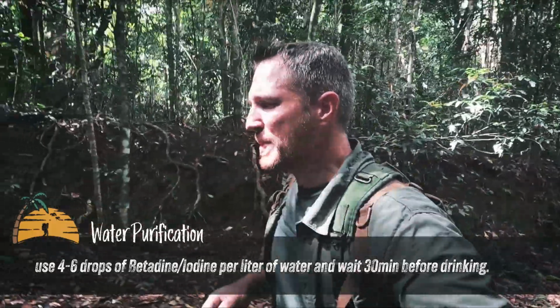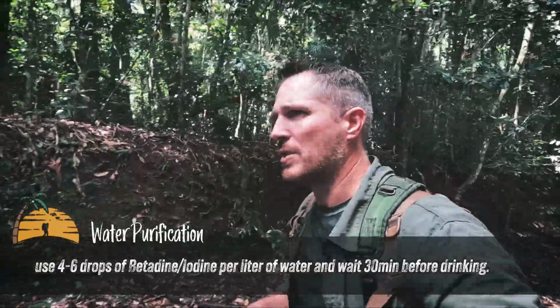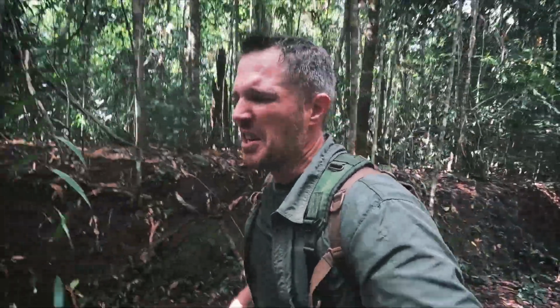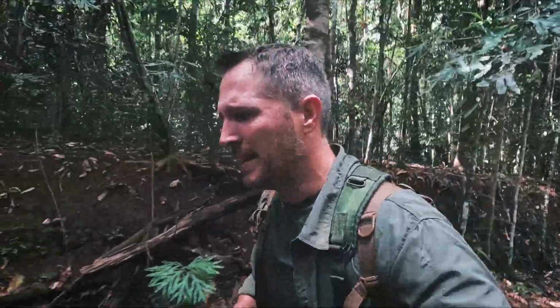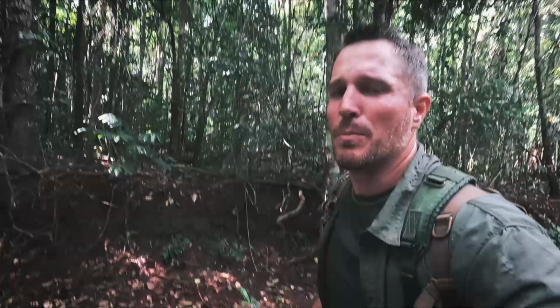You've got to put a couple of drops in there per litre, and then wait half an hour for it to kill all the bad stuff in it, and then you can drink it. It has a bit of betadine taste, but I think I got over it over time. It saves me just hanging around with a water filter. It just takes so much time. I'd rather spend my time filming, showing you guys this epic jungle.